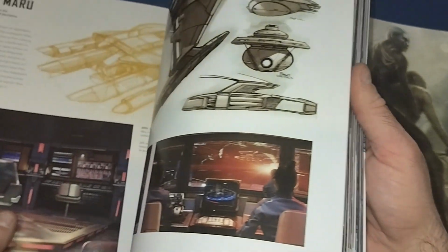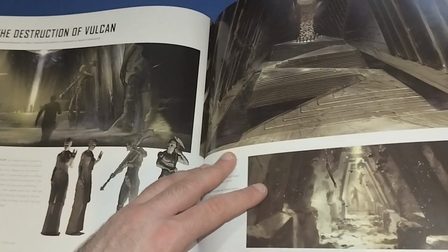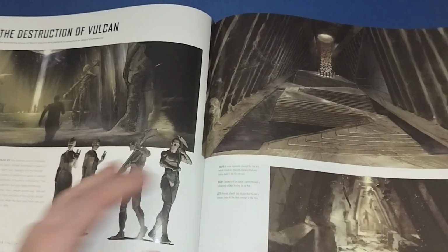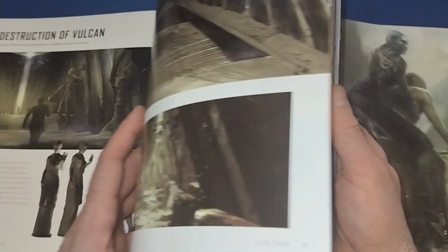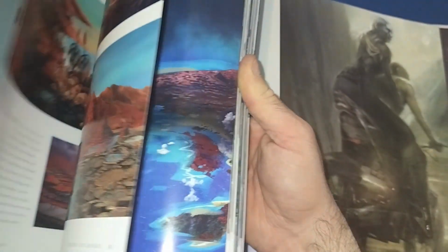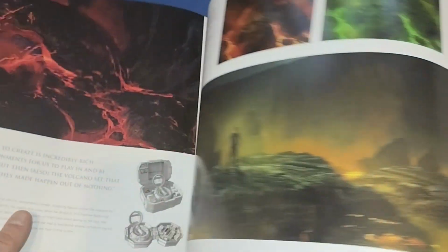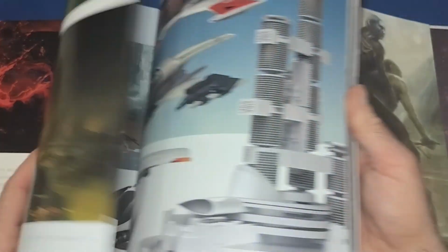Like I said, it's another prime example of a movie book for showing the art. They have so many different alien species, ships, planets. It is a prime example for a nice little art book to be made. But yeah, some beautiful ones here again.